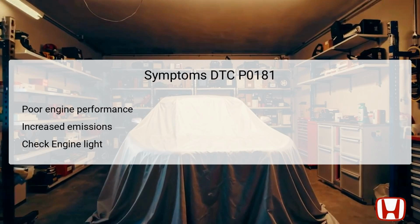Such symptoms not only impact driving comfort, but can also lead to more severe engine damage if left unaddressed. Thus, recognizing and acting on these symptoms early on is crucial for vehicle maintenance.